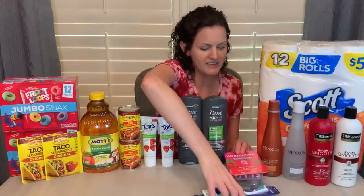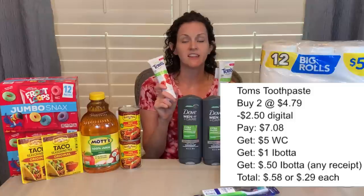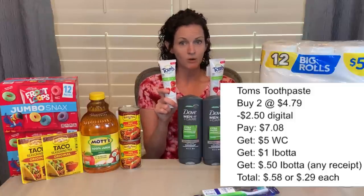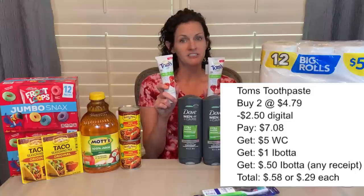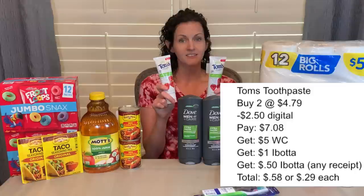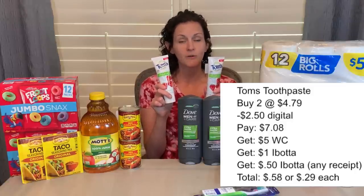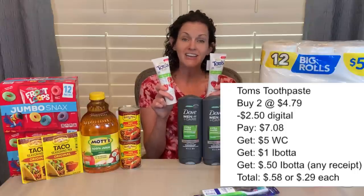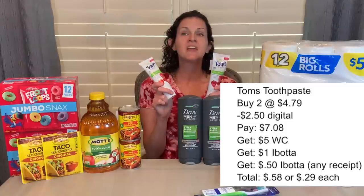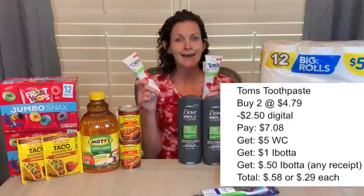Now, another great deal is on the Tom's of Maine Kids Toothpaste. These are $4.79, the online price, so I placed these as a curbside order. I had a $2.50 digital coupon, so for two of these, I paid $7.08. When you buy two of these, you get $5 in Walgreens cash back, but there is also an Ibotta offer for 50 cents back on each of them, so a dollar back on Ibotta. Now, when I submitted my receipt to Ibotta, I also had a 50 cent any item or any receipt offer on Ibotta.